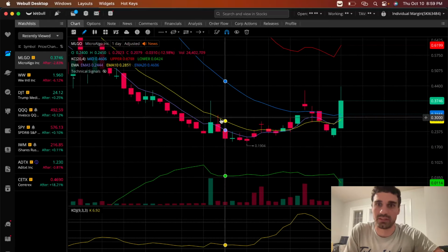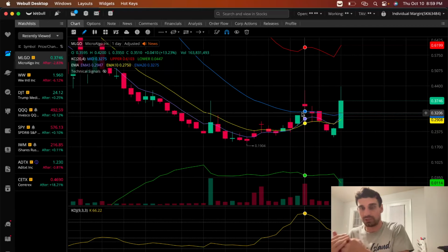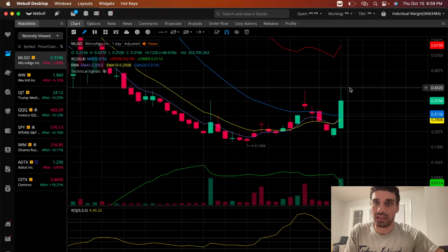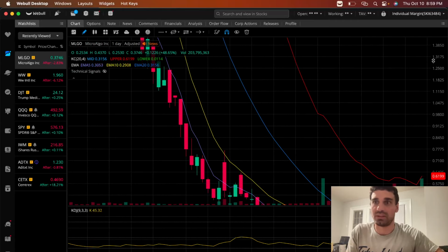As you can see, when we had this big move up, we come back down. We are above the EMA 20, which suggests the uptrend should continue. But we want to make sure we get a good entry, and what you do is you look for the retest type pattern. But as you can see, this thing has been insane, right?